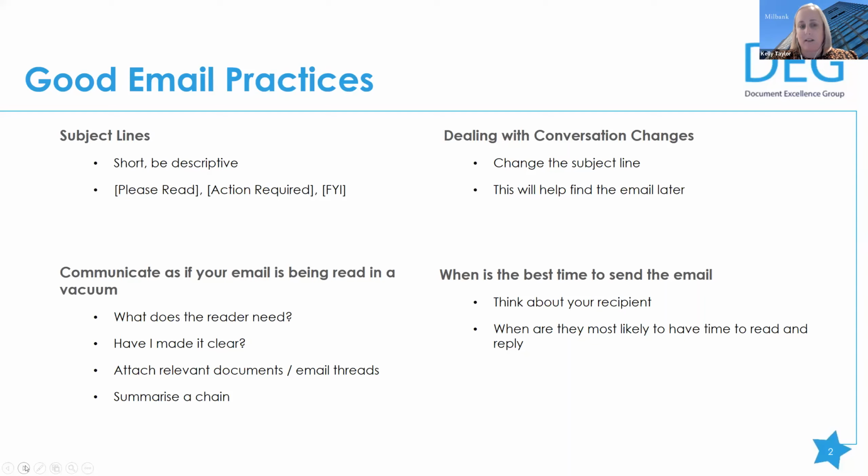So the first one is subject lines, keeping them short, keeping them descriptive. Everybody's probably received an email where the entire conversation is written in a very long line in the subject line. Also using things such as please read, action required, FYI can help. I've done this today. I needed some people to read something urgently, so I've added please read into there. Action required, I've used that in the past when I need some lawyers to return something to me very quickly. The action required in there has helped to get it back in a prompt manner. And obviously FYI can help for people who just want to know that maybe that's not an email they have to read as a priority.